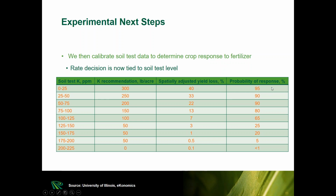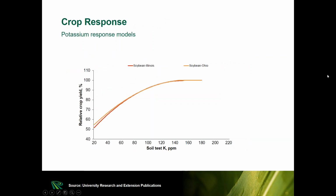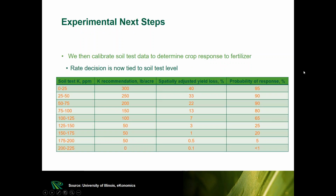You can expect at least a 40% yield loss on average. The probability of seeing a response to a fertilizer application rate is fairly high. I like to joke about this and say if I could guarantee you a 95% probability of a win, if you went to Vegas today, how many of us would jump on the plane and make that trip? My suspicion is quite a few of us. And notice as your soil test level increases, the K recommendations do decrease, the yield loss due to inadequate K supply decreases, and the probability of response also decreases. So this is just a visual way of taking that crop response model that I've shown you and translating it into meaningful numbers.